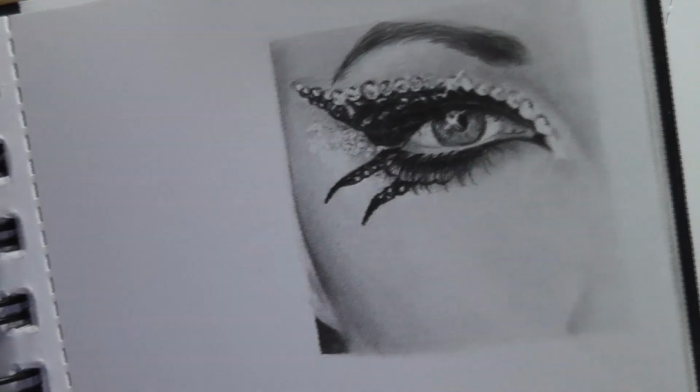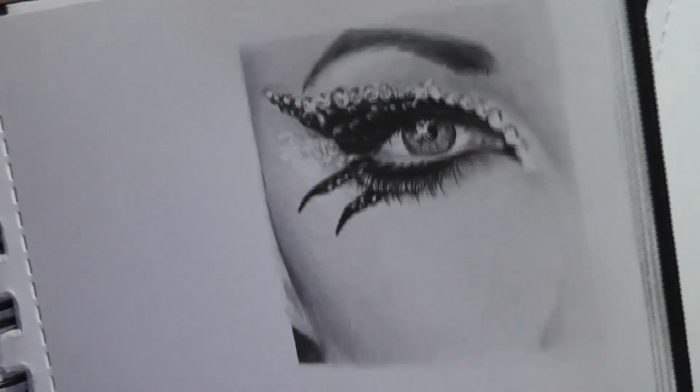I love working with shadows, and again, really nice eyelashes.